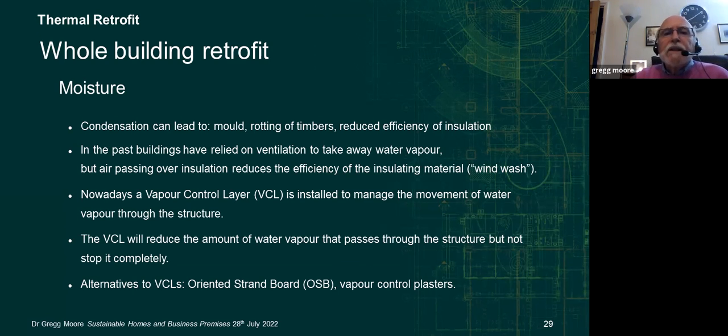In the past, buildings have relied on ventilation to take the water away. So our buildings were very leaky, and all that air movement helped carry the water away. And roofs in particular were designed to be ventilating so that the timbers didn't rot. But when you pass air over insulation, it reduces the efficiency of the insulating material. That's known as wind wash, and it's actually taken into account in U-value calculations these days.